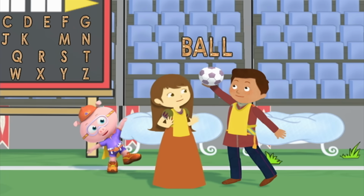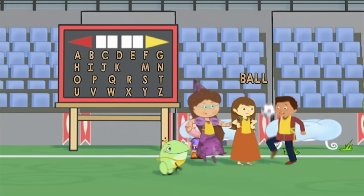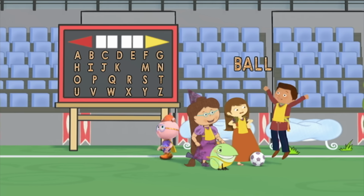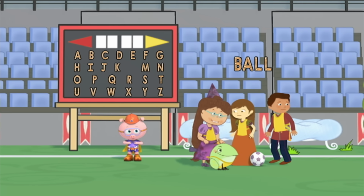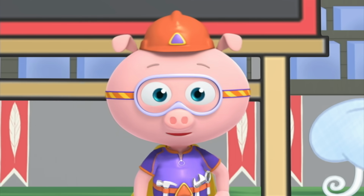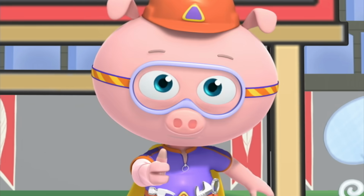B-A-L-L, ball. Yay, our ball! Hooray! Lickety letters! We found all the letters in the word ball and got the hero soccer ball back. Woohoo! Let's give ourselves a big thumbs up.